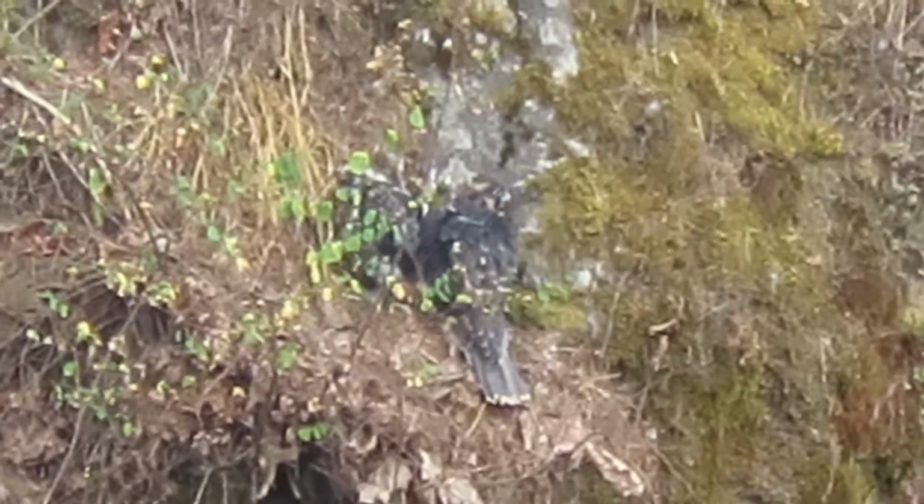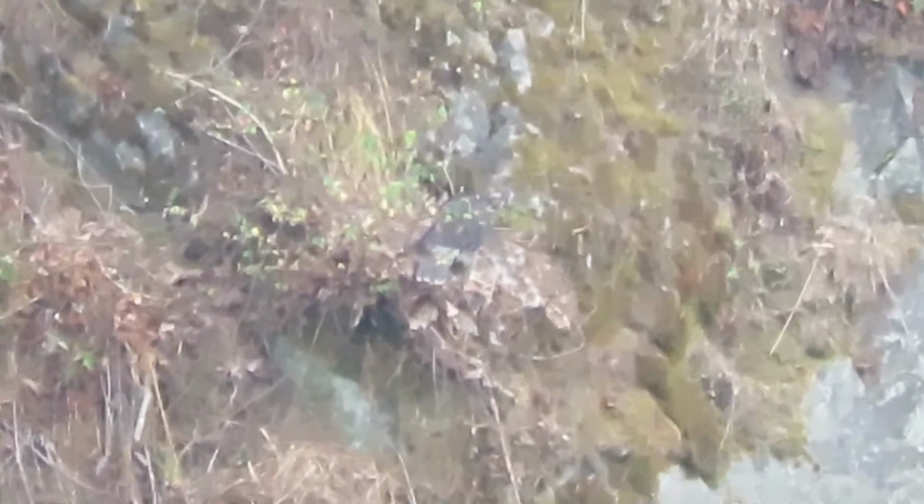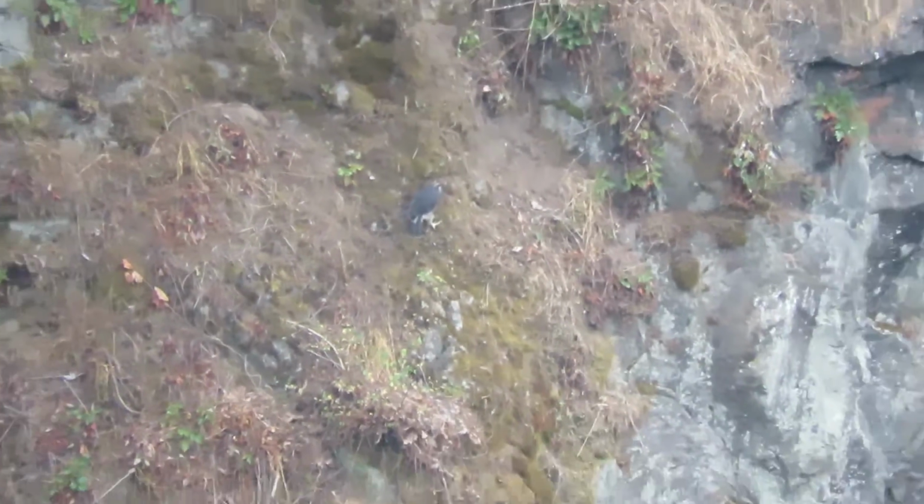Alright, it's lunchtime. Here's one on the cliff. He's hanging in there. Right where he was yesterday, so we got one of them. And there he is, still hanging on. We'll see if we can find the other one. So one spent the night on the cliff there, trying to crawl back up now. Let's watch him here. Oh, he's getting around pretty good.